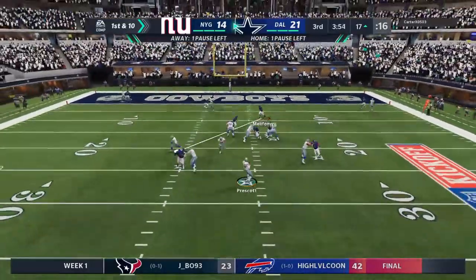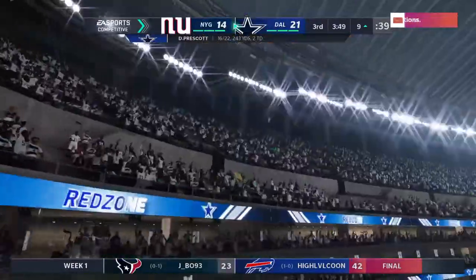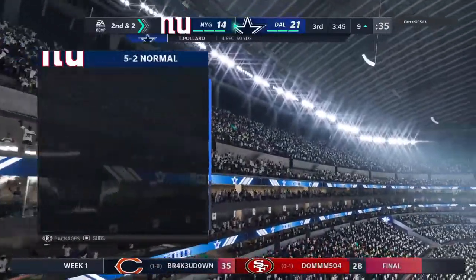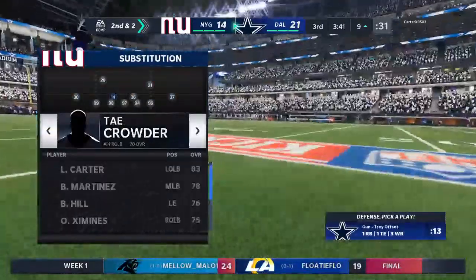From the red zone now, Prescott. And he's got his man in stride, complete. And the result here, a pickup of 8. Leaves him with 2 to go on second down. That was the 8th play of the drive, so a somewhat fitting pickup of 8 yards. At the 9-yard line.